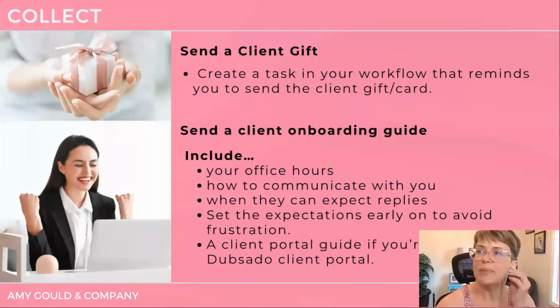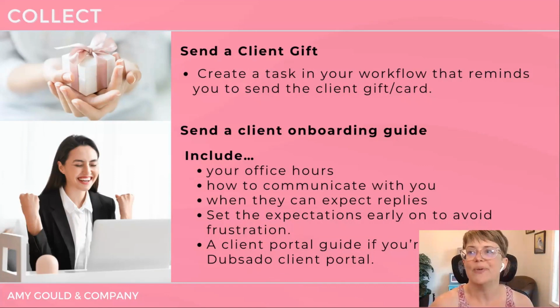A lot of people like to send client gifts or handwritten cards after clients book. If this is you, I recommend including a to-do in your workflow that reminds you to do this and gives you the information to easily do it, like their name, address, phone number, whatever you need to make that step happen easily.